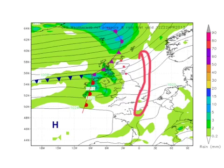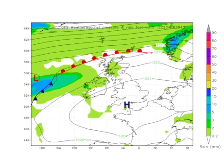Notice the isobars, look how close together they've come again across Scotland and Northern Ireland, so becoming windy there as well as the rain spreading in. Then Tuesday, well, Tuesday sees the high building back in across the south.